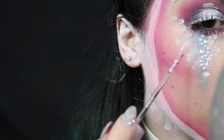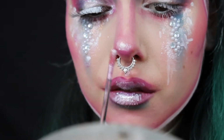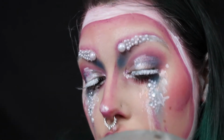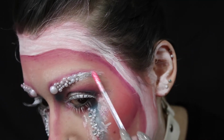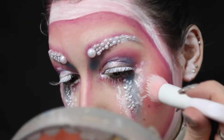I'm now just adding a glittery product underneath my eyes, on my eyelids, on my lips and as well as on my nose. Pretty much anywhere that the white is on my face, I'm adding some glitter to it. This look is all about texture for me, so adding different products with different finishes and layering them on top of each other gives me the desired look I'm going for.